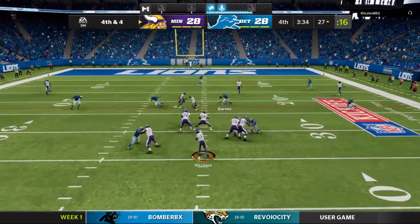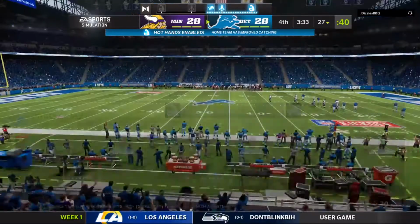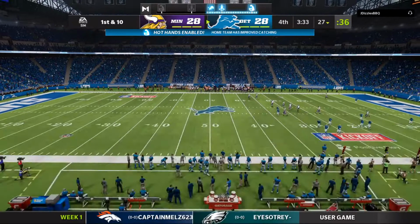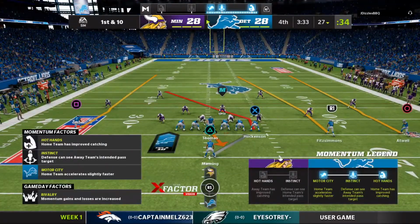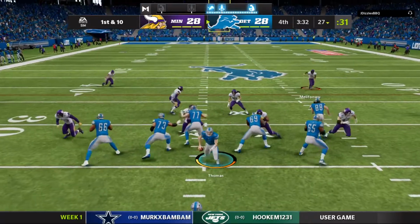He'll look to throw. And it's incomplete. They cannot convert, and they turn it over. Boy, it looked like he had it and dropped it, and the Lions will take over. Just week one, but already plenty of intrigue with the games going on, and this one no different as we come up on a 1st and 10.